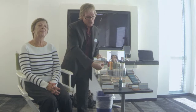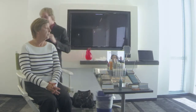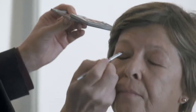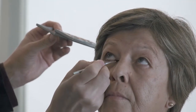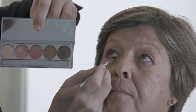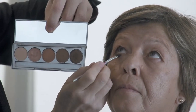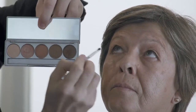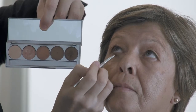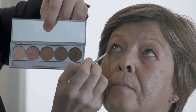We're going to slide up to the champagne tone in that same kit, and we'll use the champagne to brighten the inner corner of her eye. Go ahead and look upward for me again. Blink whenever you want to. So this is our champagne color, and we're just using that to blend, brighten, frame.